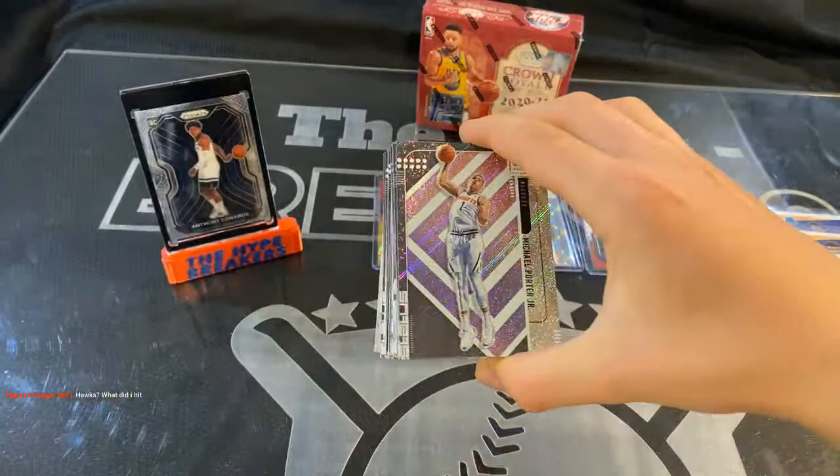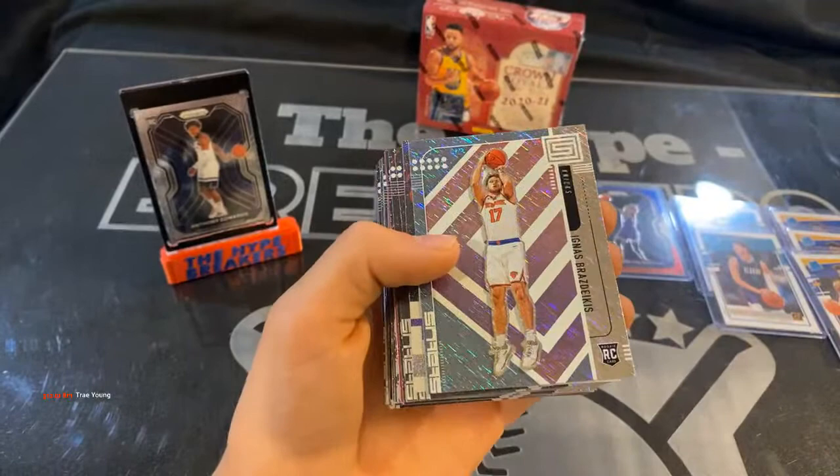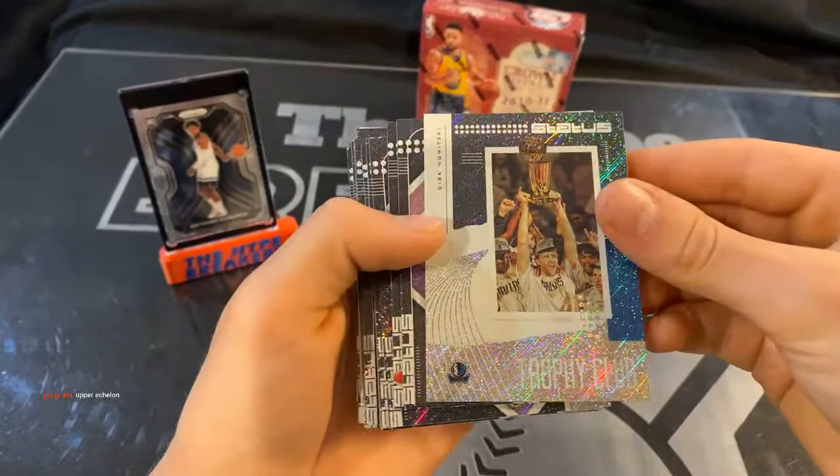Atlanta, you got an upper echelon Trae Young insert. Michael Porter Jr. for the Nuggets. LaMarcus Aldridge, De'Aaron Fox, Luke Kennard, Ignis Blue Shimmer for the Knicks. Followed by Larry Bird, Status Symbols. Josh Jackson, Joe Ingles. Hero for the Miami Heat, Anthony Davis, and a pink pulsar Dwight Howard for the Lakers, followed by Trophy Club Dirk Nowitzki for the Dallas Mavericks, Kevin Porter Jr.